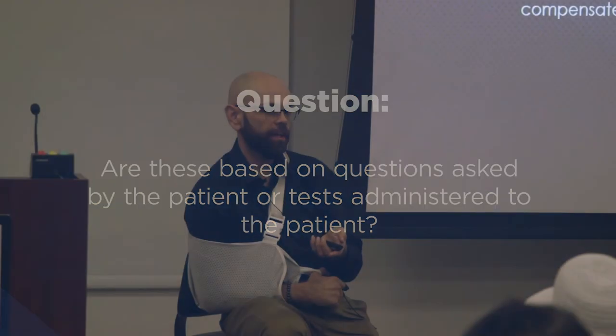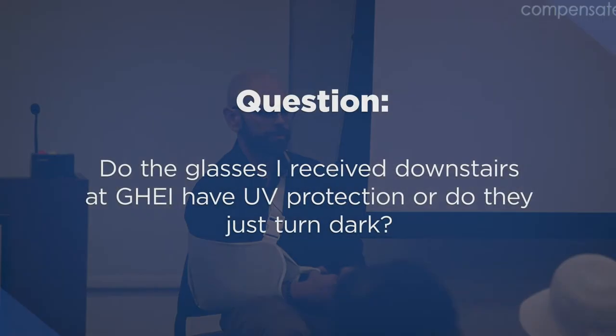The designs are based on performance areas, so it is more about questioning the patient. If I were to consult with you and find out that your highest level of value in your vision is your reading area, I would focus on a lens that gives you a better portion there versus in the distance area.